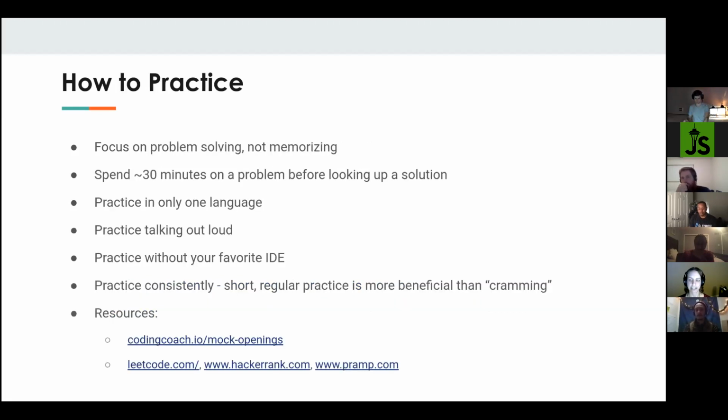Okay, here's an important one. How do you practice in a way that is going to help you actually improve? So a big thing for me is focusing on the problem solving and not just memorizing, say, the first 20 LeetCode questions. First, memorizing won't necessarily help you solve a problem you've never seen before. And second, a lot of times companies will ask something very similar to a well-known problem, but with a twist. And if you have things memorized and you assume that what they're asking is what you have memorized, but you're missing that twist, that's not going to reflect well on your ability to actually follow what's being asked and solve it.